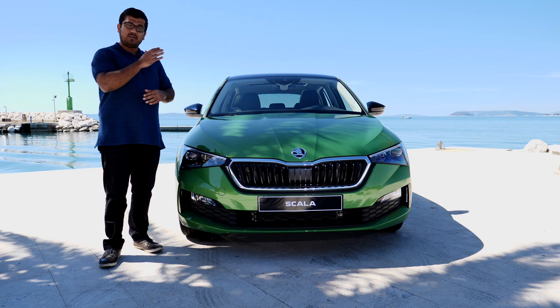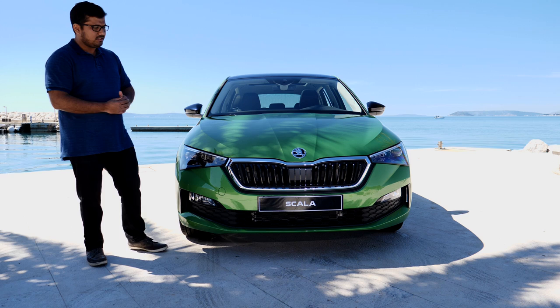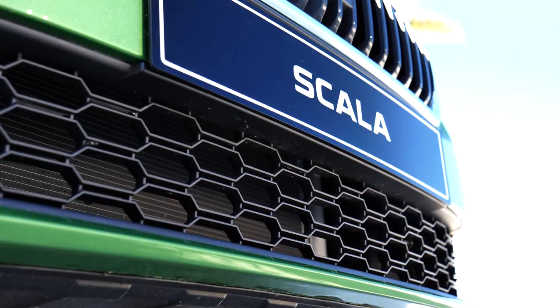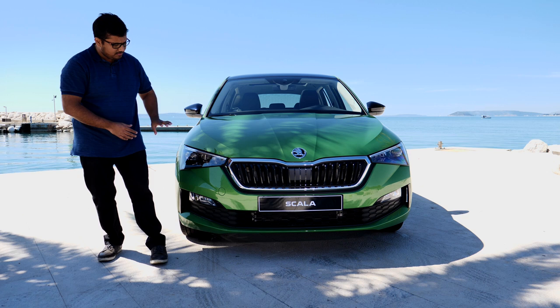Up front, this is actually quite a refreshing new take on the design language. It of course has the traditional Skoda elements like the grille and the general signature of the front bumper, but it's a more vertical design right now. A lot more angular edges along the sides of the grille. The headlamps as well are really new and fresh.